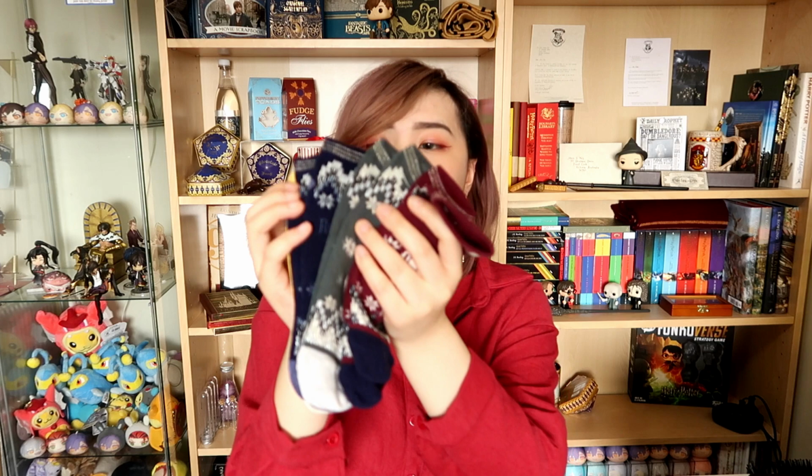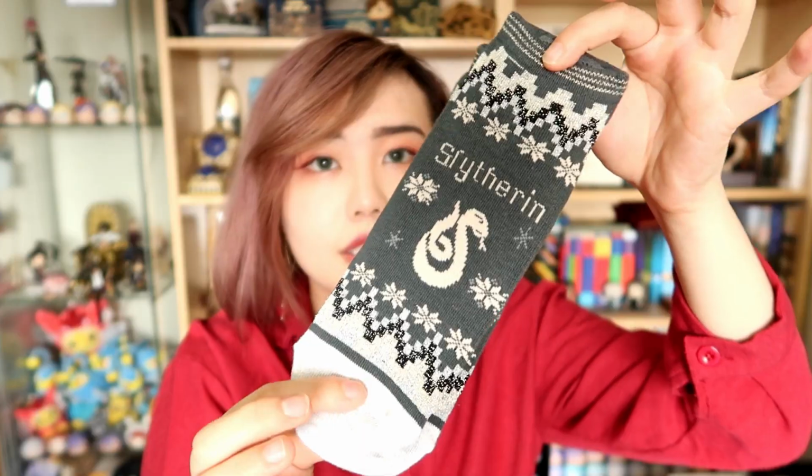I actually forgot about these items when I was doing the socks section, and they are the Hogwarts House Christmas socks, I guess. So they've each got the mascot of their respective houses on the front and the name of the house on top, and also a really nice Christmassy design on the top and bottom of the sock. Here are the Hufflepuff ones, the Slytherin ones, and the Ravenclaw ones.